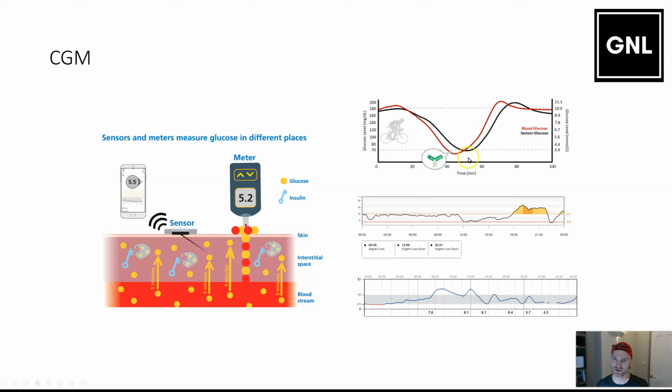And similarly, if you have a load of sugar to treat this, or glucose, then you'll go high very quickly and the blood glucose will be higher than the sensor glucose until it steadies out. So when the glucose level is changing rapidly, the sensor accuracy drops off, and the sensor results are the things that actually drive the automated insulin delivery system decisions. So this is one of the reasons why the automated insulin delivery systems struggle to manage exercise sometimes, because of these rapid changes.